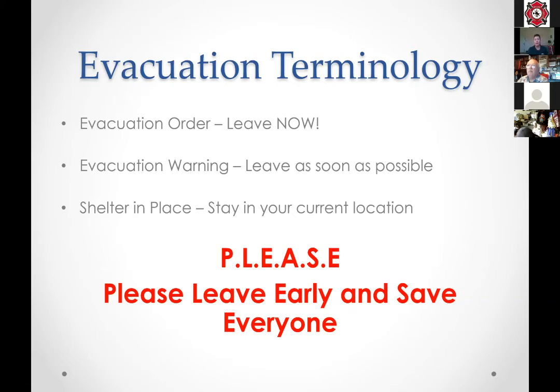If we tell you to evacuate and you don't, and then we have to come in and try to save you, or if you're evacuating, you're blocking roadways, you're causing more issues not only for fire personnel but other residents that are trying to evacuate.